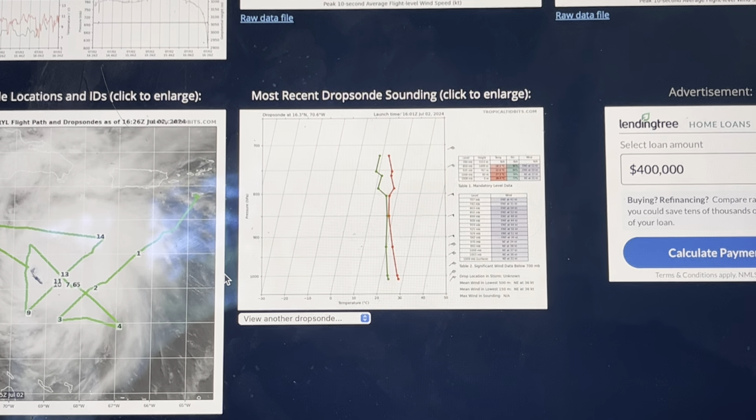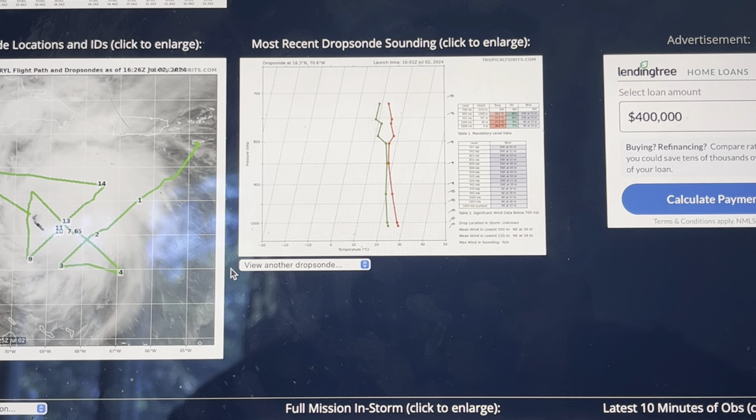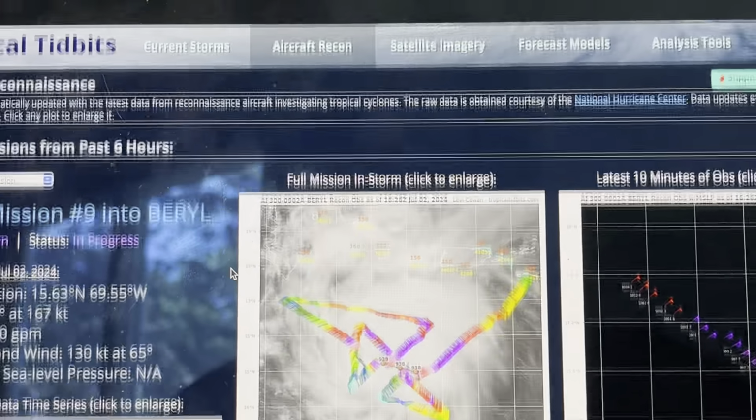Regardless, it is a truly record-breaking storm in every other aspect. It is just one of the strongest hurricanes, as well as the strongest hurricane to occur this early in the season. Just an incredible feat. So that is what Recon is showing.